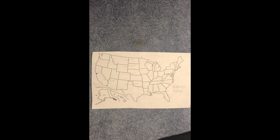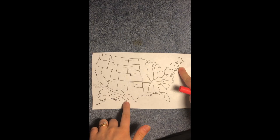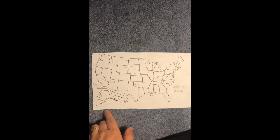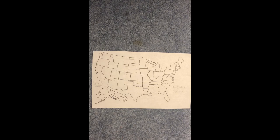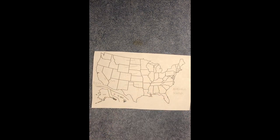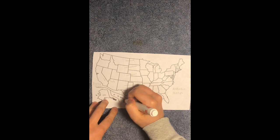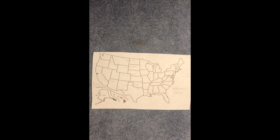Okay, so let's start with that volcano, which is in Hawaii. So it's right down here. All of these islands are Hawaii, but this is the big island of Hawaii. So I'm gonna take my markers, and that's what I'm gonna do. I'm gonna draw a little gray triangle, and I'm gonna draw it a little bit red on the top to be like the lava. Okay, so that's what you can do on yours.